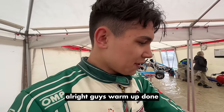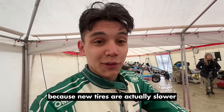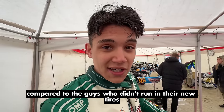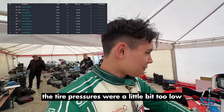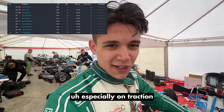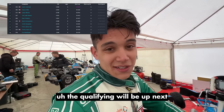Alright guys, warm up done. We rub in our new tires because new tires are actually slower with these wets. So we'll have a little bit of an advantage compared to the guys who didn't run in their new tires yet. And with that we set, I think, the fifth or sixth time. I felt like the tire pressures were a little bit too low because I was just sliding all over the place, especially on traction, which was not good. But hey, it's only the warm-up, the qualifying will be up next and that's what really matters.